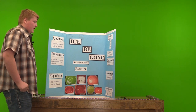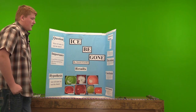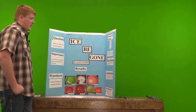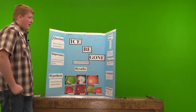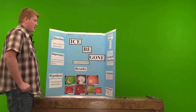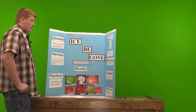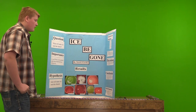I will grab bowls from the cupboard and set them on the table, 2 tablespoons of solids and 4 inches of liquids. The solids and liquids are put into the bowls at the same time. After the household items were inserted, the ice was put into the bowls and the stopwatch was started. The bowls were watched carefully and I recorded the time once the ice was completely melted.